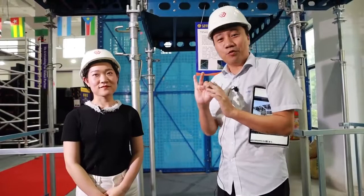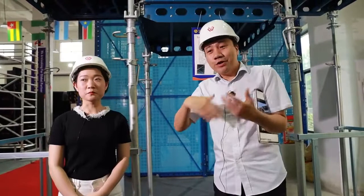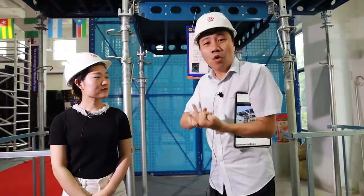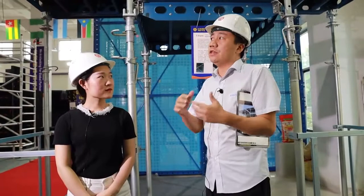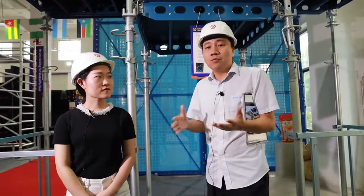And also, you can find on the job site the material is not much. It's just a little material in the market. Reducing the material on site also reduces risk, transportation, and storage cost. So everything is reduced. As our calculation and experience, at least 60% or even 80% of the cost we can reduce, compared with the traditional formwork system.